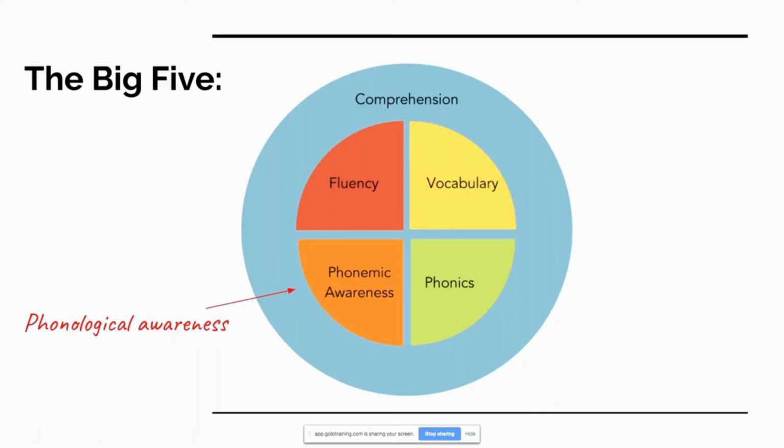Vocabulary is the words students must know to communicate effectively. It is possible for students to read completely phonetically and not comprehend what they've read because they don't have the vocabulary. And then text comprehension is understanding what is read. If you don't understand what you're reading, you're technically functionally illiterate. So that's the all-encompassing final, the reason we learn to read is for that reading comprehension.